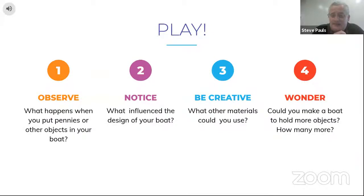What did you learn from the first design experience, or the first iteration? How did that affect your next design? And how can you make your boat better at holding more pennies? What do you need to do differently? Those are the types of experiences that we have as we do those iterations. And think about the questions that come up as you are building your boat and experiencing this design challenge. Think about what questions you might ask your students as they're doing it.